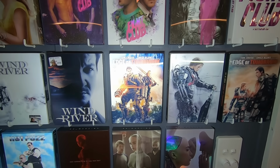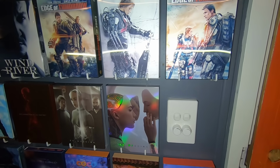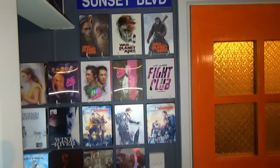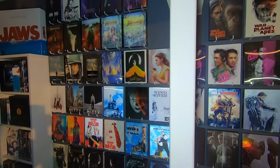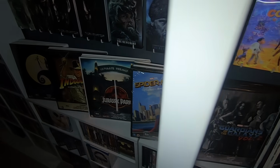So most times it's either a single lenticular, a double lenticular on the front and the back, or just a full slip, which often has either hollow foil or embossing. But yeah, the artwork on them is absolutely beautiful, so it's nice to show them off. And below them we've got the big sleeve editions. So these are a full set.